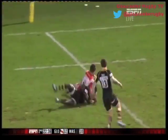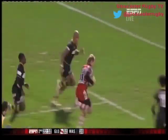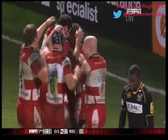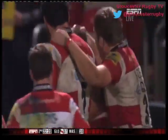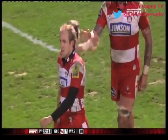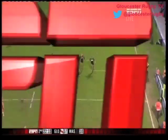Kick through, looking for Trinder. Oh, he's taken it. That is wonderful. Oh, it's Morgan. It's an absolute masterclass. He may smile. 16,500 are smiling. This is Gloucester's best day of the season so far. It's Boxing Day. It's a cherry and white day.